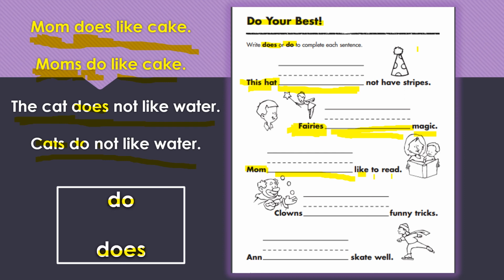All right, let's move down to the juggling clown. Right here with the word clowns. "Clowns blank funny tricks." All right, clowns do funny tricks or clowns does funny tricks? Which word do you think should go in that blank? Now take a look at your subject. Your subject is clowns, okay? So is it "clowns do" or "clowns does"? Think about it and write your word on the blank.